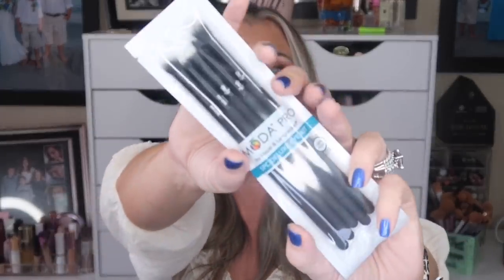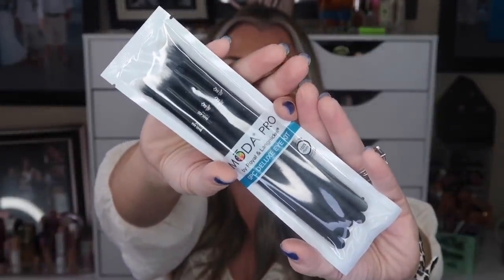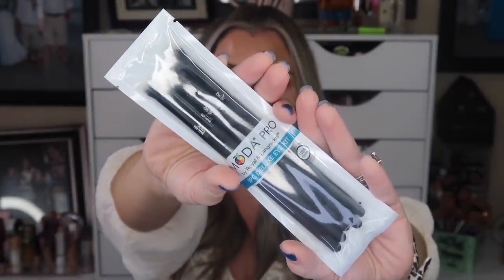Okay, so the next item I did receive is the Moda Pro by Royal and Langnickel 5-piece deluxe eye kit set. This is what it looks like. Now I already have a few Moda Pro brushes that were actually sent to me in some other Boxycharms. I've been a Boxycharmer, oh my goodness, probably like 4 or 5 years now. Wow, that's a long time. That's a really long time.